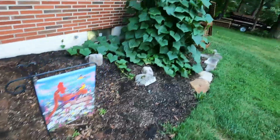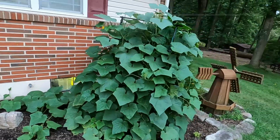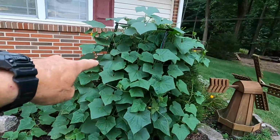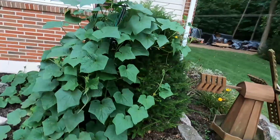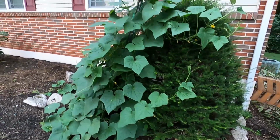Wow. And this is our first real cucumber year, and this thing grew off in the wrong direction. There's a trellis in here for it. You can't even see it, but it's surrounding our one shrub. But we're getting some monster cucumbers off of here, so that's looking good.